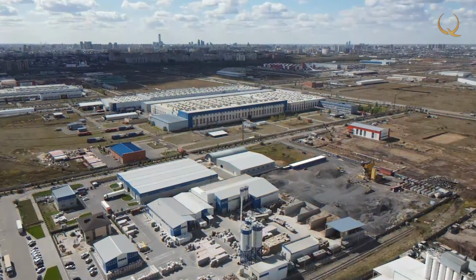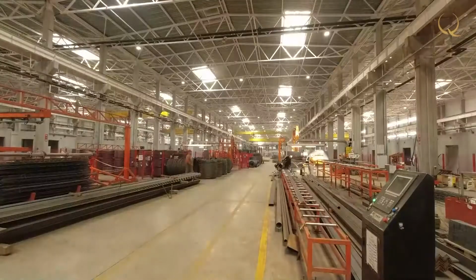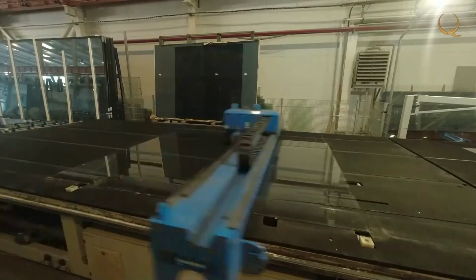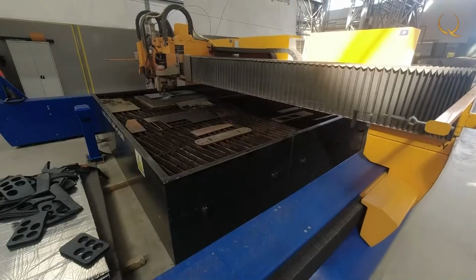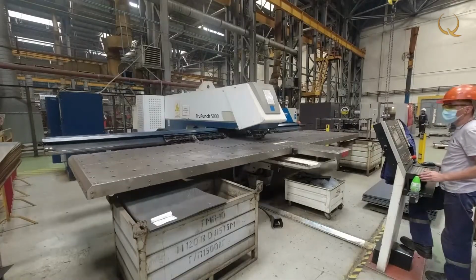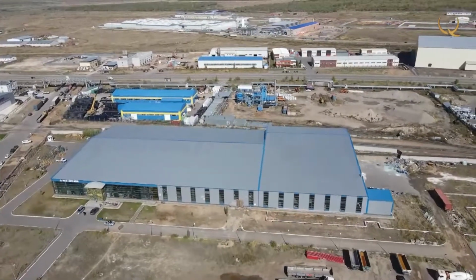The Special Economic Zone of the capital of Kazakhstan has the production of all materials necessary for construction. Moreover, the latest equipment introduced in the modern factories significantly increases productivity and ensures high-quality products. Let's start our research with a glass production facility.